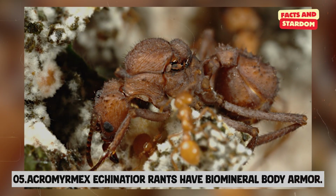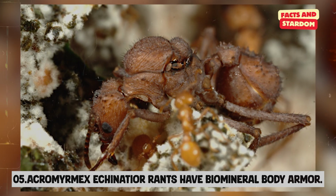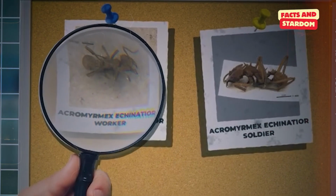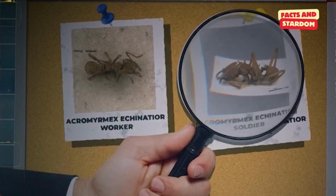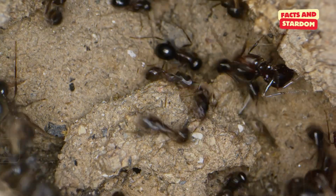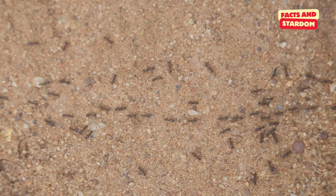5. Acromyrmex echinatior ants have biomineral body armor. They grow an exoskeleton on their bodies. It's not present in young ants. The biomineral coating grows on ants that go to battle. It protects them from injuries and pathogens. The calcite armor coats the entire body.